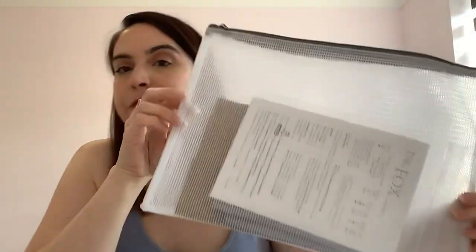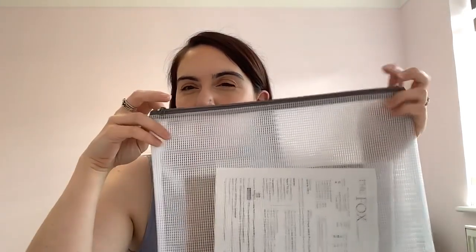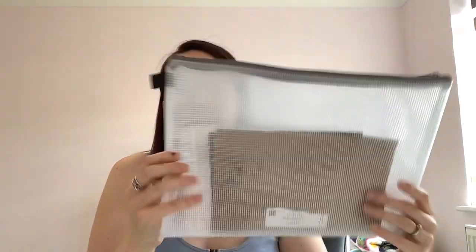So yeah, I prefer these A4 bags. These are not from Amazon, these are from WH Smith. I can't seem to find how to order them online, but I can find them in store. I'll have another look, and if I can find the link, I will leave it listed down below like I normally would. So I put everything in here, and then I have a little clear pencil case.